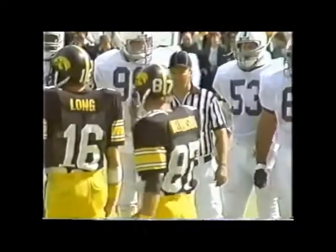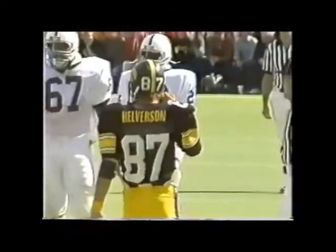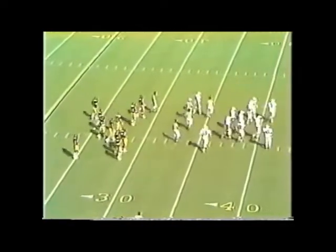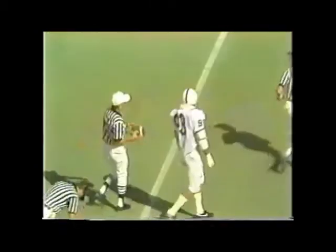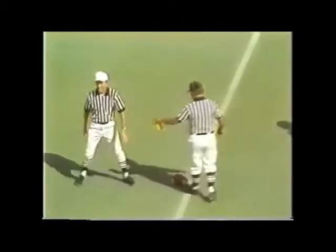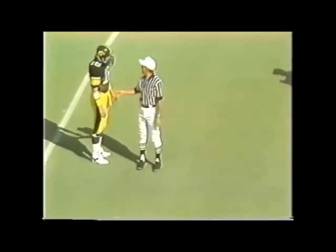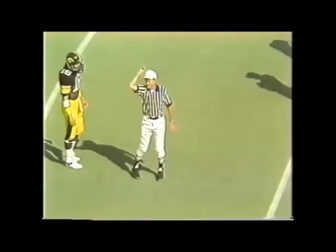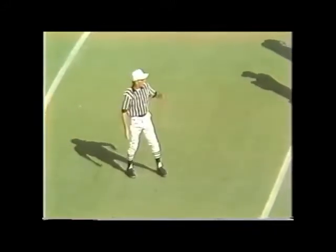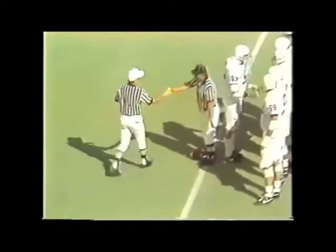14-yard gain, and we've got a penalty on Penn State on top of it. I think it's maybe roughing the passer. Well, yes, and they're going to take the penalty instead of the gain. The gain was 14, the penalty is 15. Roughing the passer is indeed the call. It is not tacked on, so they'll get the extra yard, so it's not critical.